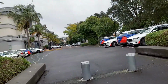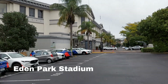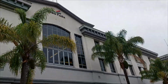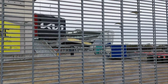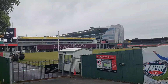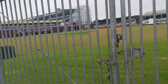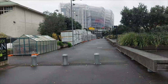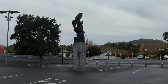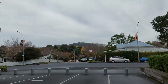Made it to Eden Park. Let's see if we can get in and have a look. Surely there's a way in. All locked up, not letting us in. There's Mount Eden right in front of me.